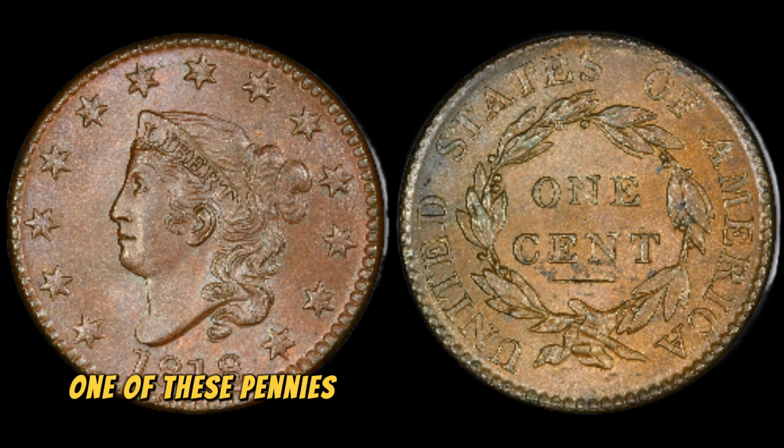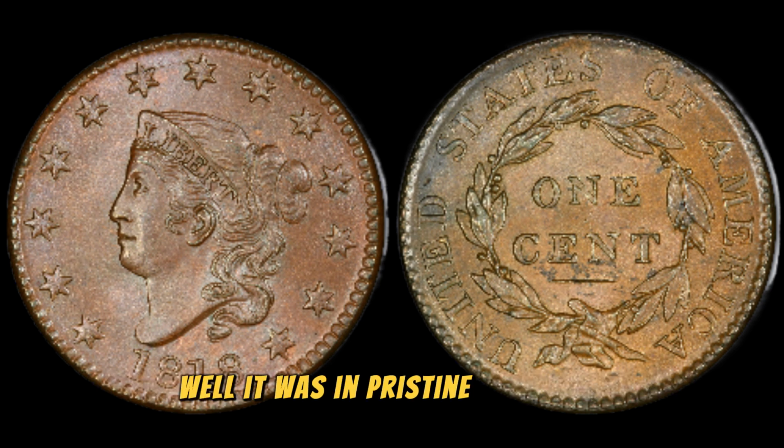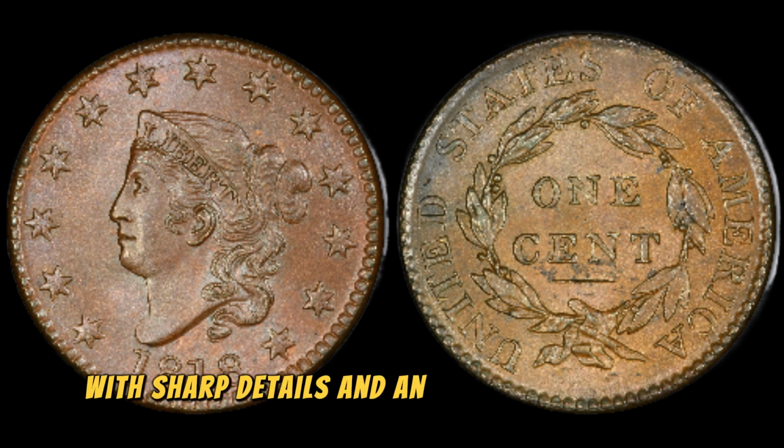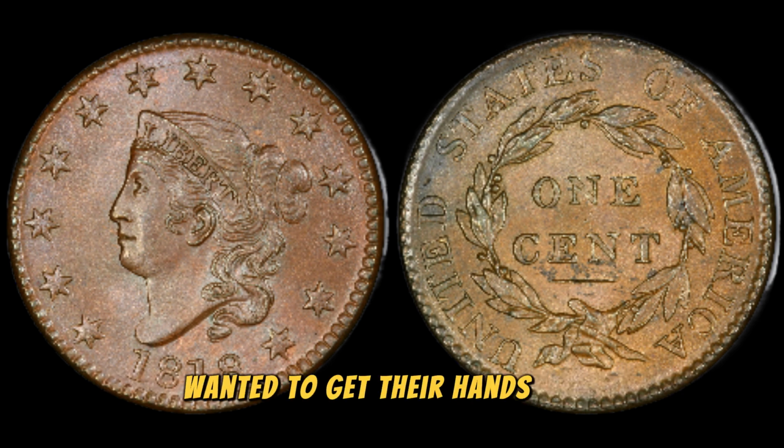Recently, one of these pennies sold for $2 million at a prestigious auction. Why such a high price? Well, it was in pristine condition, with sharp details and an original copper tone. Collectors from all over the world wanted to get their hands on it.